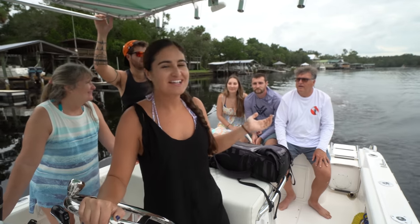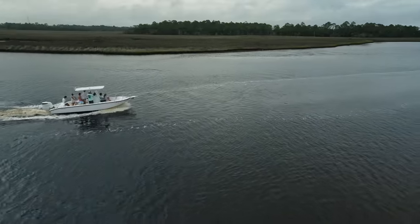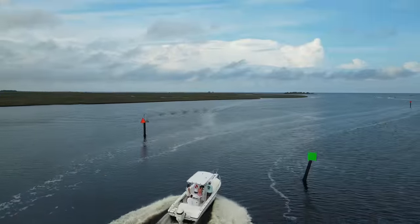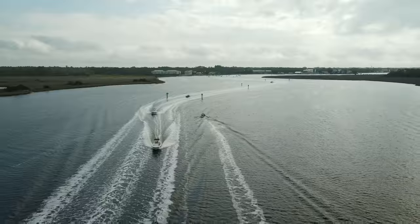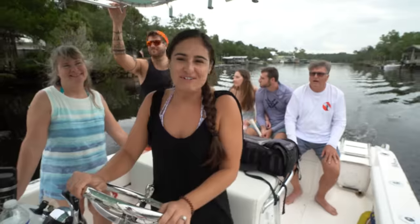We got the whole family. Everybody ready? We're ready. This is our first time ever actually bringing our boat here. In the past, when we came here, we either rented a boat or went with a guide. So it's pretty exciting that we actually have our boat here with us. We're all ready for a fun day on the water, so we will see you out there.